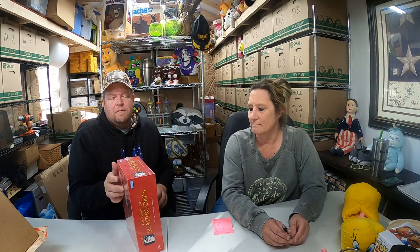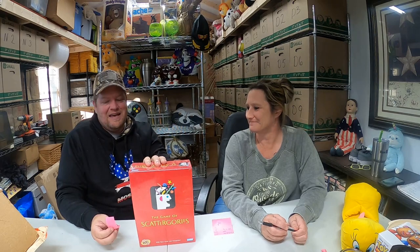Okay, and she picked up a sealed Categories game. Paid $2. Still has the wrapping on it from whoever didn't want it. And like I said, it's sealed, and it could go $20 to $30.